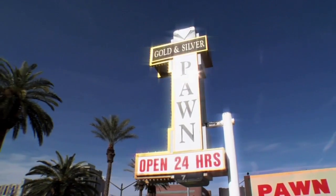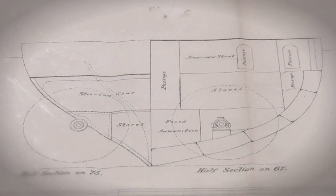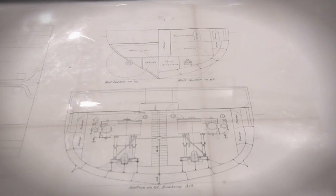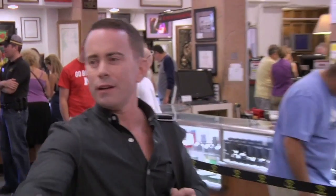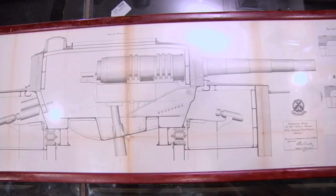On this episode of Pawn Stars. Earlier, a guy came in with some preliminary designs for the USS Maine battleship. These could be great pieces of American history, but I'm not really sure. So I called in Craig to help us out.